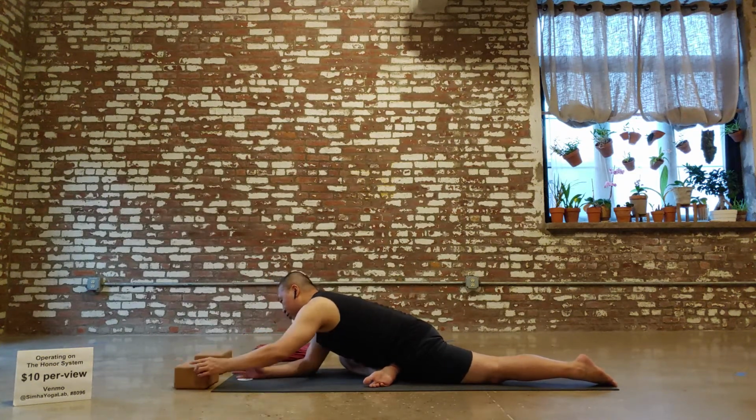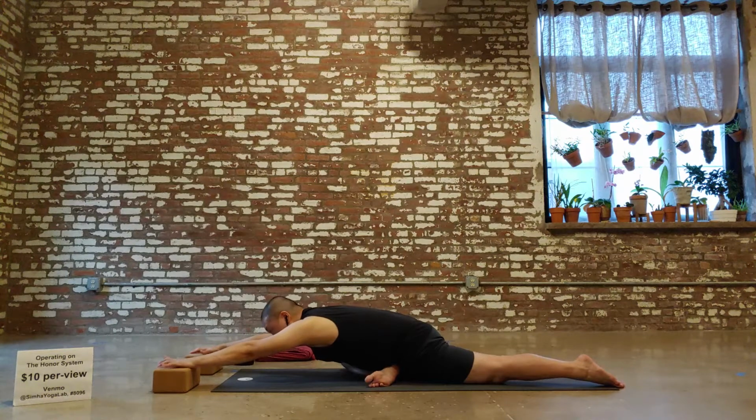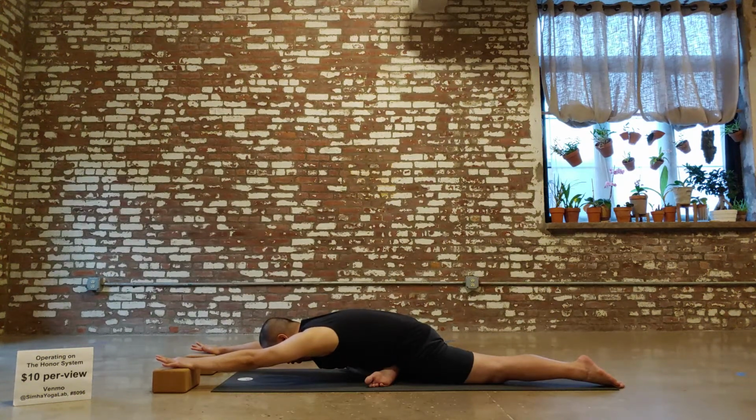All right, so for those of us who took the variation, this time I'll go a little bit lower. So arms forward and press strongly into the top of the blocks. Now, if you're not letting the head just drop, then you want to extend the crown of the head forward. So the back of the neck is a little bit active to lift the weight of the head. If you want to sink your head and let the head rest, that's okay too. Both of those are good options. And so my arms are fully extended. I'm pressing the palms strongly to the top of the block. So that activates my arms. I'm getting so much opening through the underside of my shoulder joints and the extension through the underside of my arms.